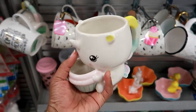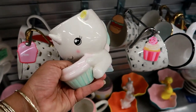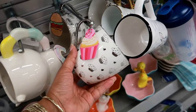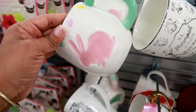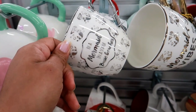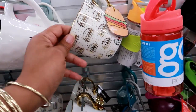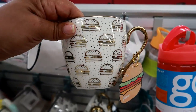Oh my goodness, this is so cute. Look at that cup. Oh my goodness, for $4.99. Oh, I love that. That is adorable. They got all kind of cups over here. This one even has a mermaid. Be a mermaid in the sea of basic beaches. Oh my goodness. Mermaid vibes. Oh, and a burger. How much is this one? $4.99. That is cute.